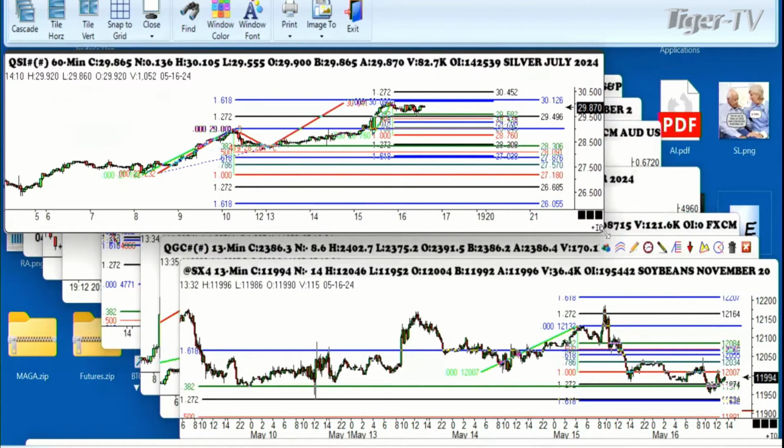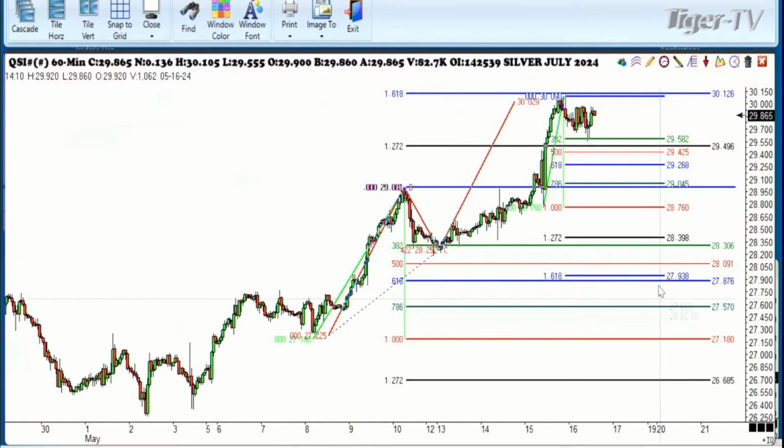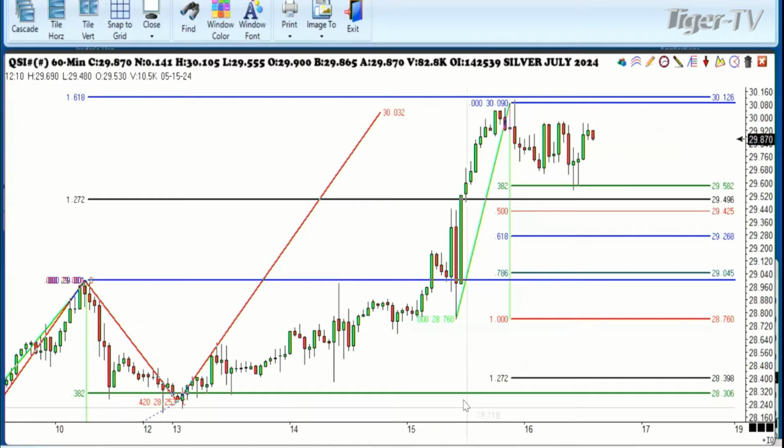Okay, here's where we are. Here again, folks, you see that number right up there, 1.618? That number came in at 30.12, and the high was 30.08. Now, that is pretty close. So all we've done so far today, and this is acting really bullish because the low yesterday was right here. See, after the report, look at the 382 this morning right here. It rallied 50 cents after that bottom came in.